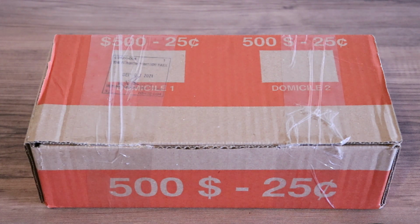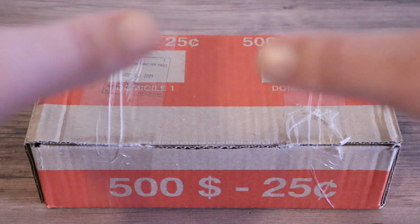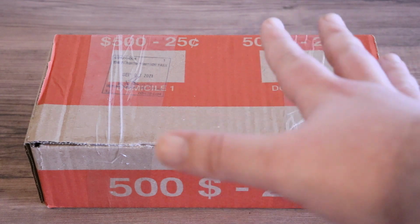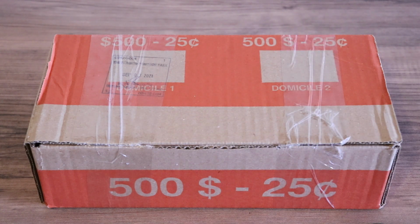You can also look for W quarters. I have not found one of those in circulation yet, but I am praying that maybe one day one will get dropped onto my lap. I know those things can have a pretty good premium. Sometimes they can even be worth more than silver value depending on who is appraising it. So there's definitely a lot of good reasons to hunt Canadian quarters.